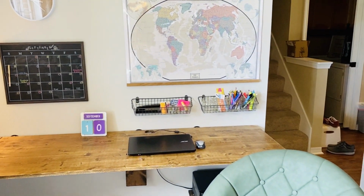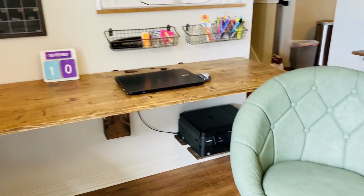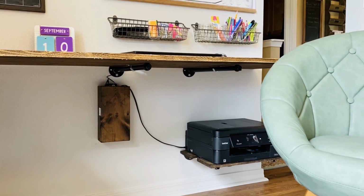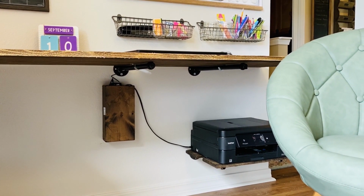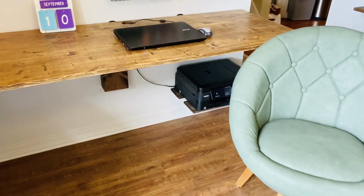This is my desk area right here. Some of my favorite things about this room are that my husband built a little shelf down there for our printer so that it wouldn't take up desk space. And he built little boxes for our wires and chargers to go in so that they're not all over the place looking messy. So you know I love that.